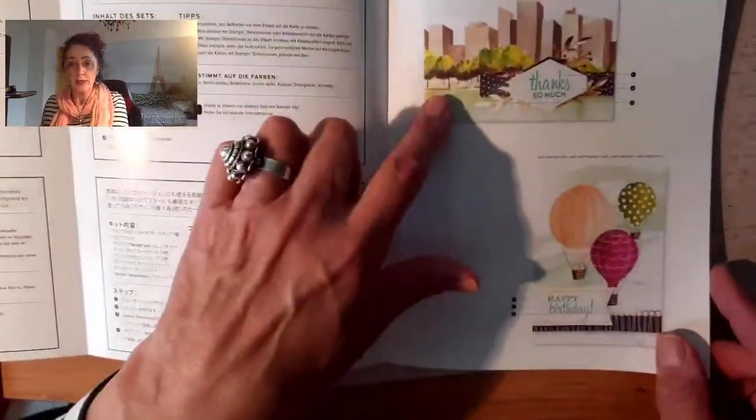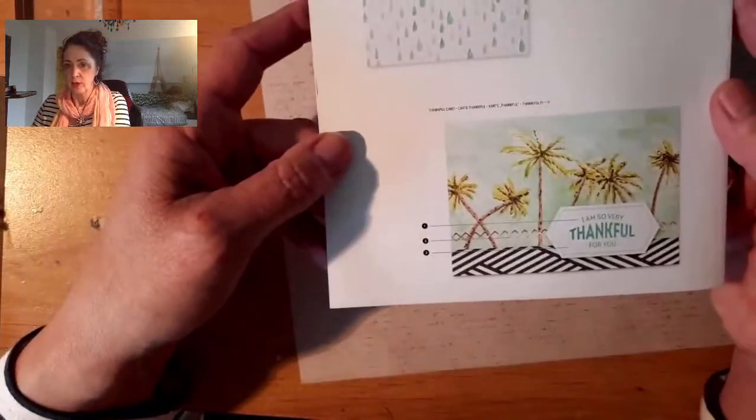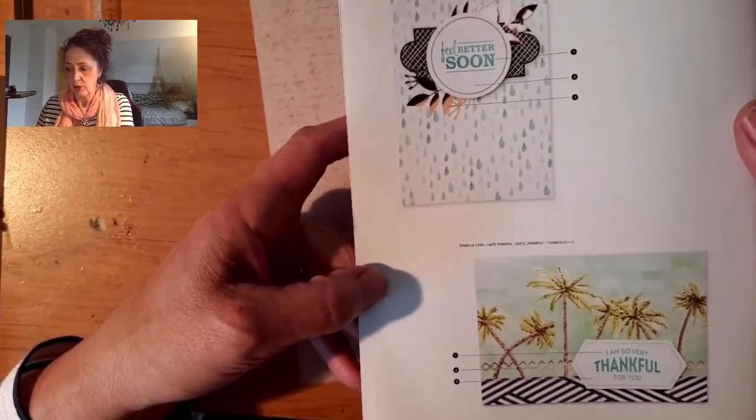And there, it even comes in different languages. So it has a nice size picture of what the finished card should look like. And then on the back are the other two. So there's the feel better soon. And there's the I'm so very thankful for you. Now, you don't have to use the sayings that they suggest. You can put anything you want on there.